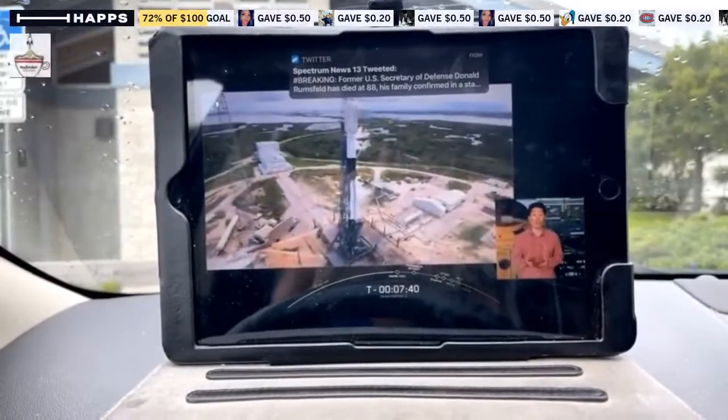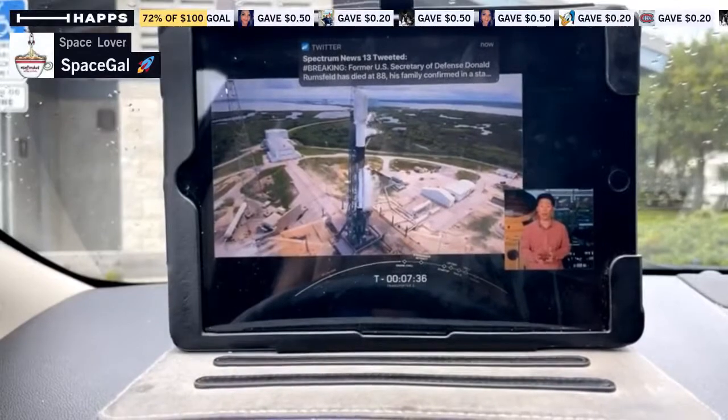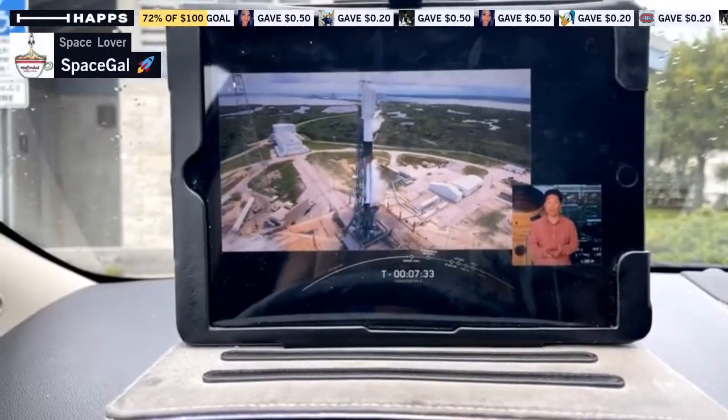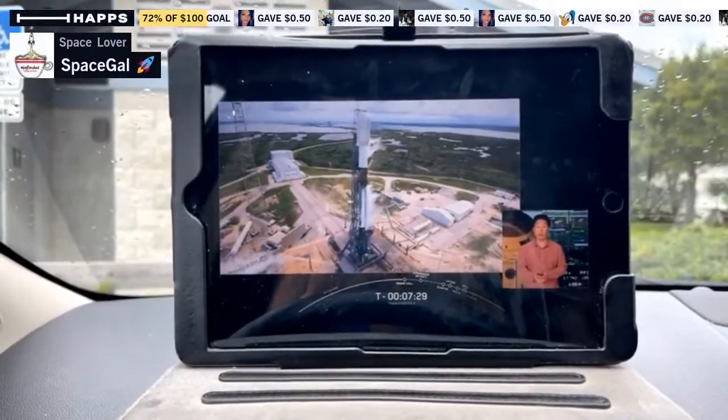The chief engineer held a technical poll at T-minus 60 minutes, and the launch director held a propellant load and launch go/no-go poll at T-minus 38 minutes. Since the T-minus 35-minute mark, Falcon 9 has been loading propellants.